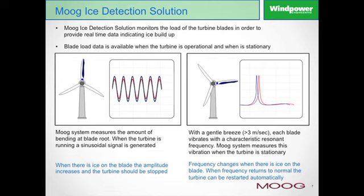The sensor here is measuring the bending moment of the blade as it's rotating. This generates what is effectively a sinusoidal wave pattern. As the ice builds up on the blade, shown by the blue line down the leading edge, this alters the amplitude of that signal. As the amplitude increases above a predetermined threshold, the turbine will be shut down. So that's the dynamic case.